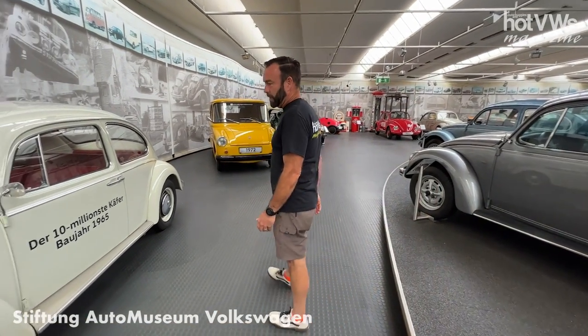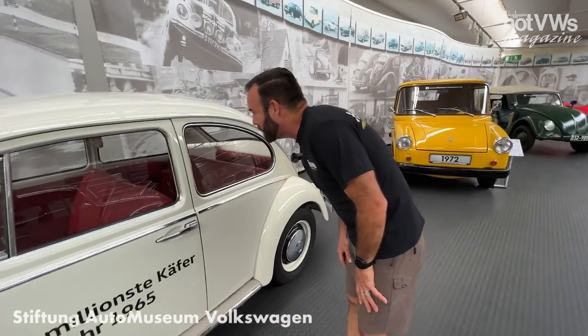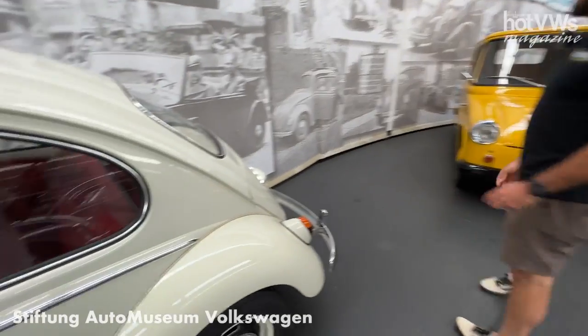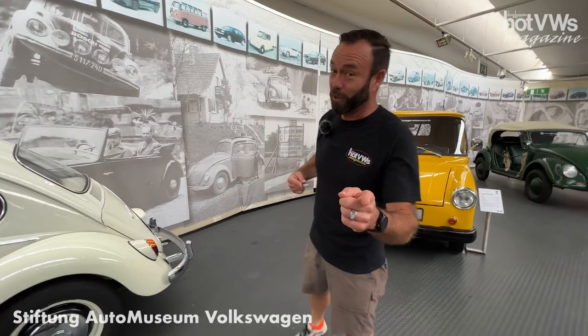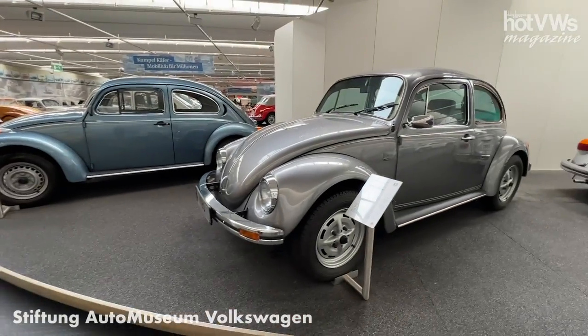Look at this. I love the Pagali red interior. Beautiful, just a beautiful, beautiful car. It's a 65. Now it says 1300, and what's funny is I've got a 66. It's also a 1300. Yeah, you got your 85 here.